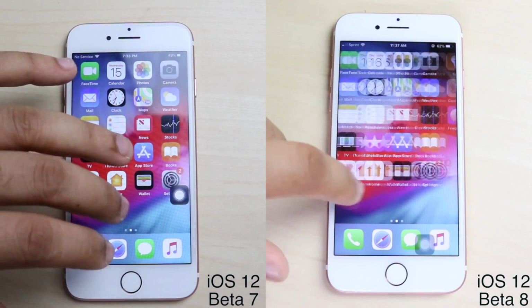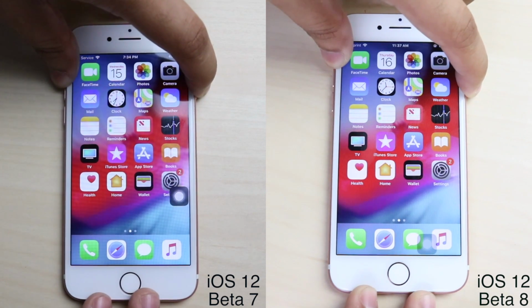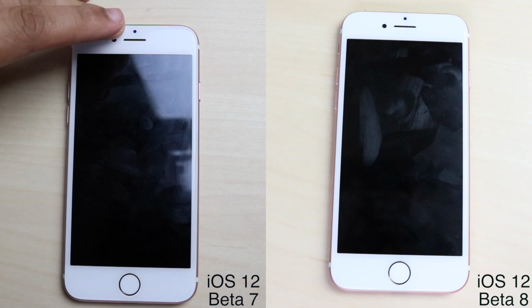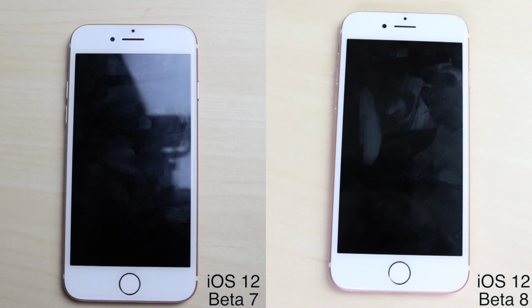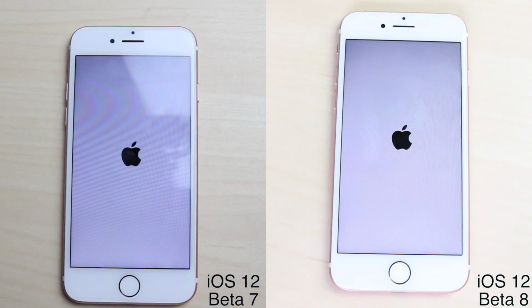Right now we are going to take a look at iOS 12 beta 7 and compare it to iOS 12 beta 8 on the iPhone 7. Now, I actually was able to install beta 7 on the iPhone 7 and I didn't even know I did it. It's going to be really weird saying beta 7 and iPhone 7 like 3,000 times in this video, but it's all good. We're going to have to get through it.